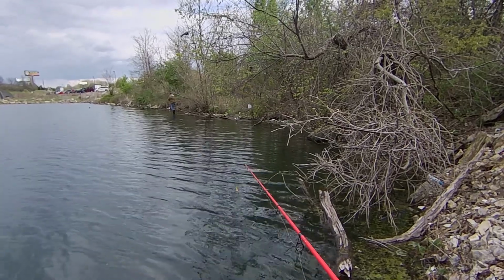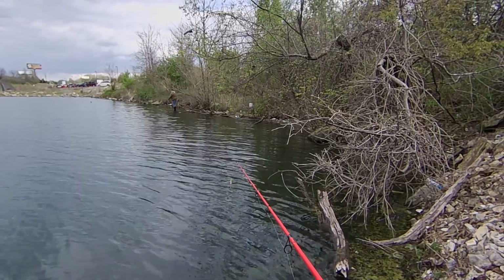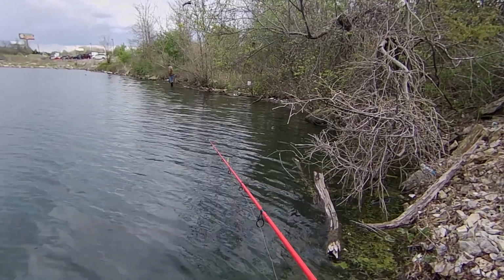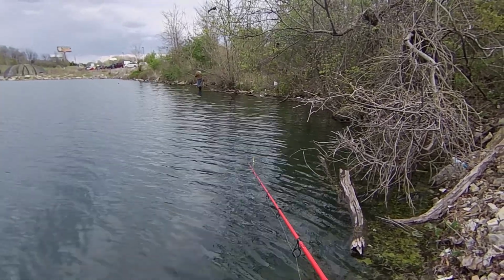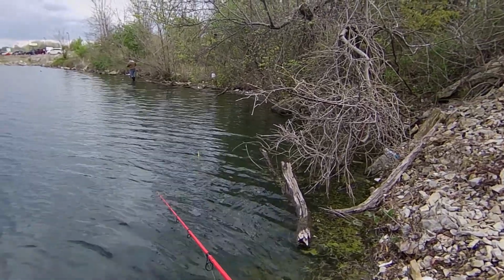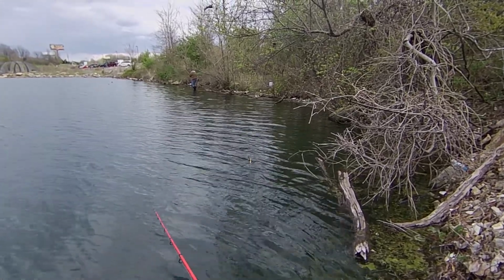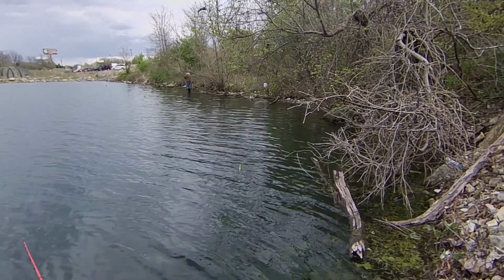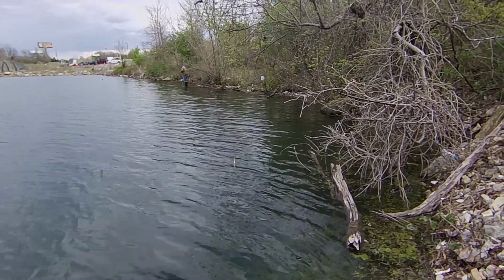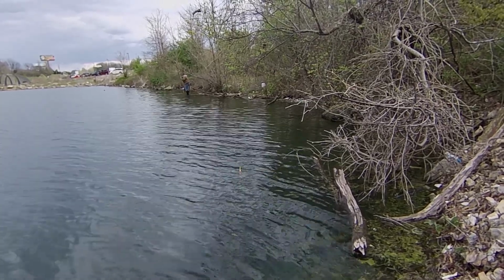I'm sorry about all this trash. This is a lake right by the highway, so a lot of the litter comes off the highway and blows down here. I'm not going to blame it on the people that come here. But it is a shame. I'd get a boat and pick some of this litter up with a net. Price you pay when you fish an inner city lake.